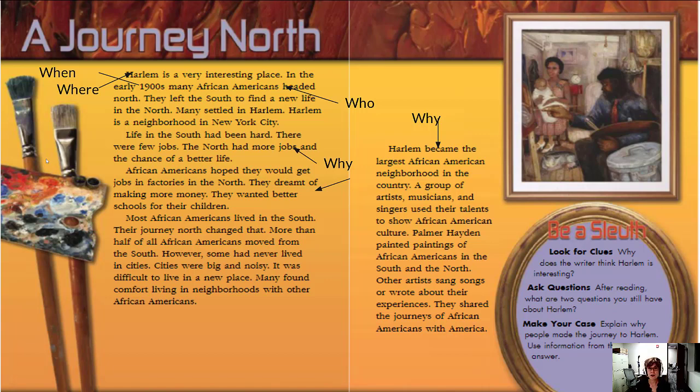A group of artists, musicians, and singers used their talents to show African American culture. Palmer Hayden painted paintings of African Americans in the South and the North. Other artists sang or wrote about their experiences. They shared the journey of African Americans with America. And you'll see this painting right here, where my cursor is, painted by that famous painter named Palmer Hayden.